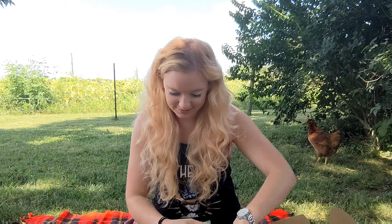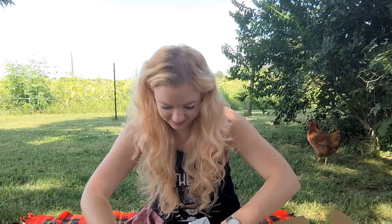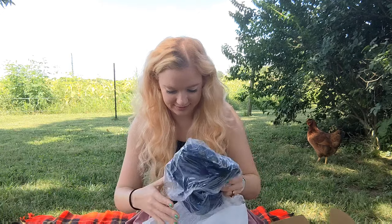Okay, it's open. So we have two pieces. We have a skirt and a bodice.